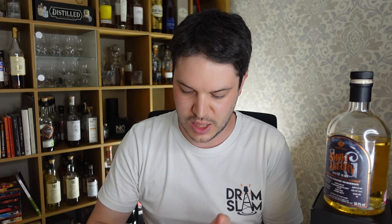These are natural coloured, non-chill filtered, single cask offerings. It's not cask strength, but it is 50.3%, which is pretty good. And this one comes in at £80 as well. The first one, the Ledaig 13-year-old, came in at £100. That one was excellent value, I thought, but then this one coming in at 80 quid is even better value.